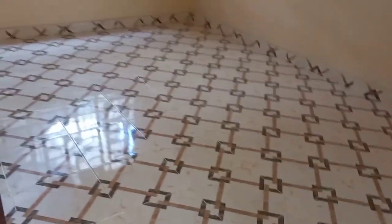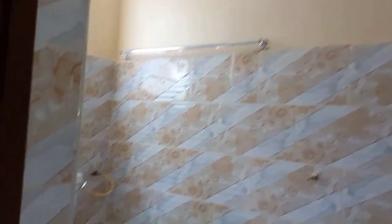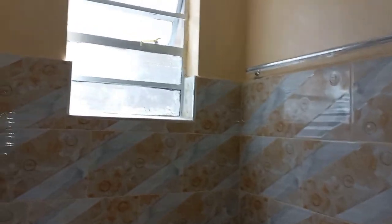And then the living room is so spacious, you can see that. The other thing I loved about these apartments, these one bedrooms, is they have an open kitchen, as you can see, and they are so modern. And that's the washroom, and it's just spacious. And you can see how cute they look.